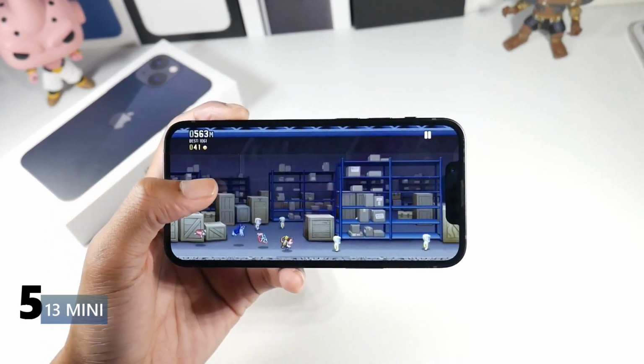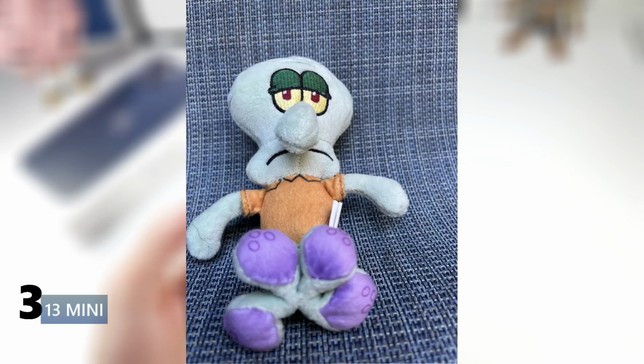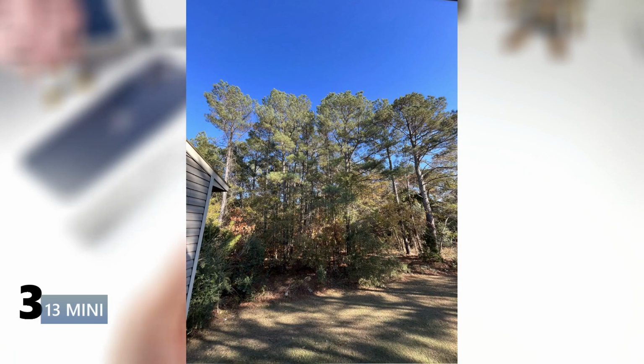You also have a very good camera setup, a 12 megapixel standard and a 12 megapixel ultra wide. It basically takes flagship quality photos, guys. You can basically put it on par with like an iPhone 13, 13 Pro. It's 4K 60 on here for the front and back with a 12 megapixel selfie. So overall, you already know what you're getting into. Great images on the 13 mini.